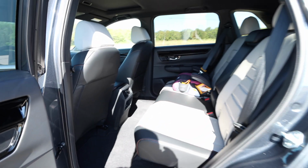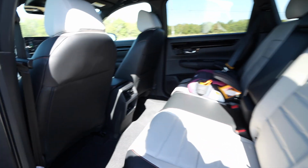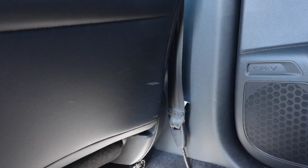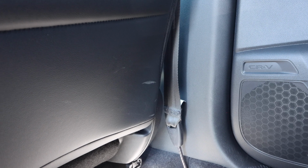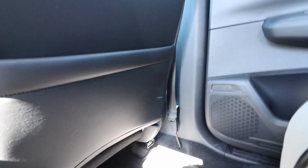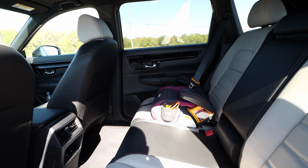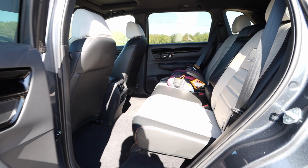But the big thing is this space. There is so much leg room in this thing, which I can tell you, the fact that my kid only has one mark on this back seat from his shoes is a big thing to say, because my kid likes to kick the back of the seat. So yeah, that just tells you there is a ton of space back here.